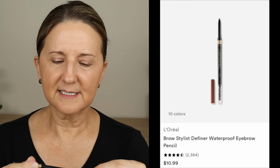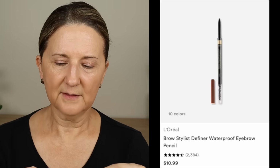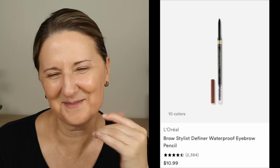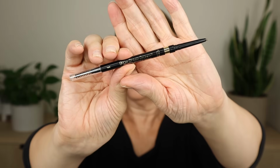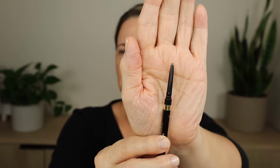I'm going to use the Revlon, what is this? Brow Stylist Definer. This is from L'Oreal. Oh, I just said it was Revlon. Not Revlon, L'Oreal. Sorry. Okay, Brow Stylist Definer. I have it in the color Taupe. This says it's an ultra fine tip mechanical pencil. I would not call that ultra fine. I would call that a normal, everyday brow pencil. So I don't know where they're getting ultra fine. They all look like that.